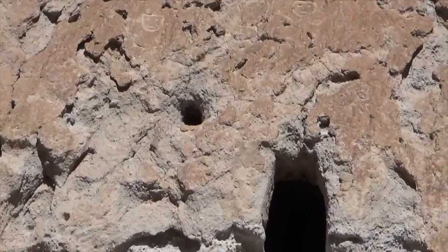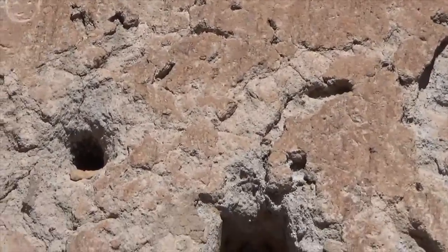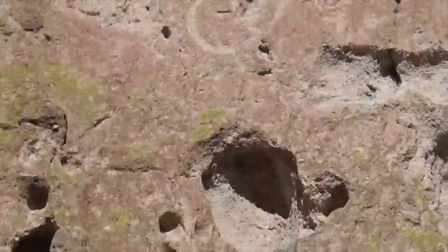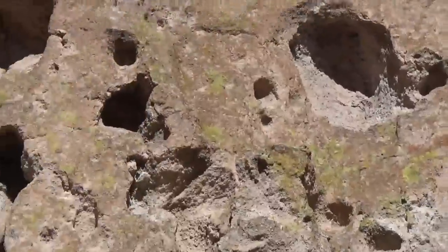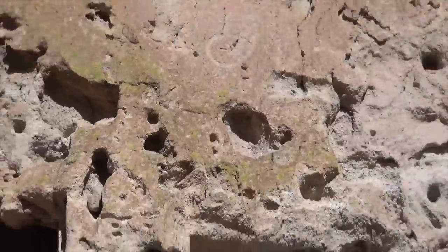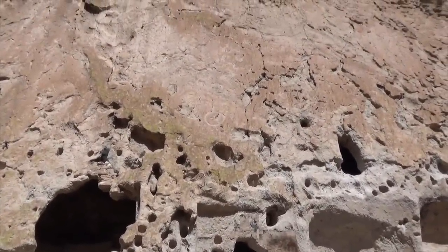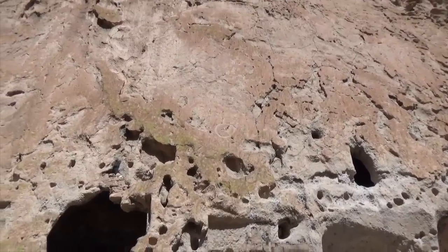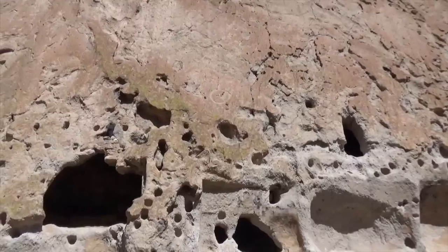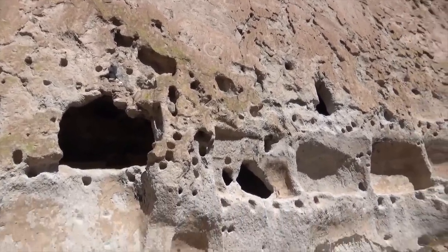There's Ant-Man. Ant-Man is to the left of you, that big circle. I'm trying to figure out what's going on inside that circle. Yeah, me too. Okay, there's another person above the circle. You see it? Another person above him, and then to the left of him there's like three people up there. A lot of this has probably been weathered away.